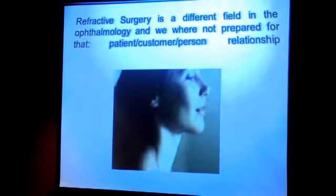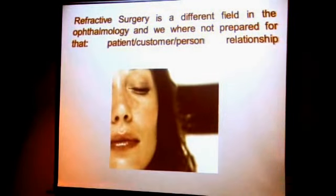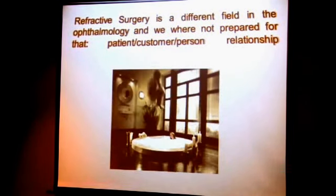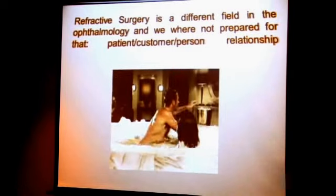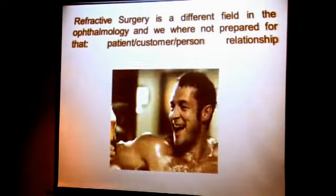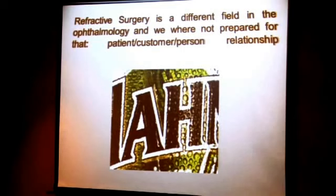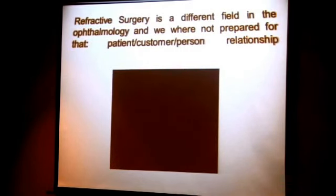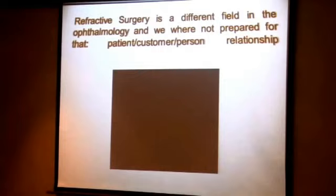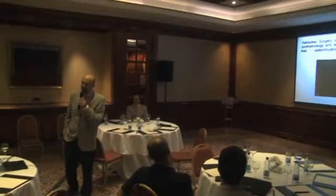So in fact, refractive surgery is a different field in ophthalmology, and we were not prepared for that relationship. You see the relationship you have with women. Someone said we are different species. What's happened? What's wrong with this very romantic behavior? And I really think that we need to rethink our relationship with the patient, who becomes a customer, and in fact we are having a relationship with another person.